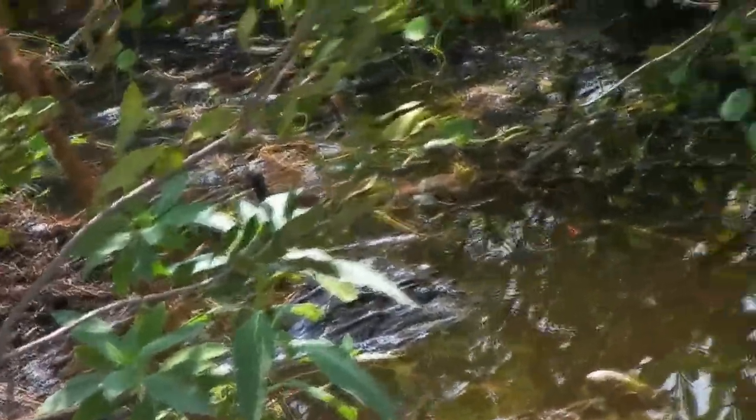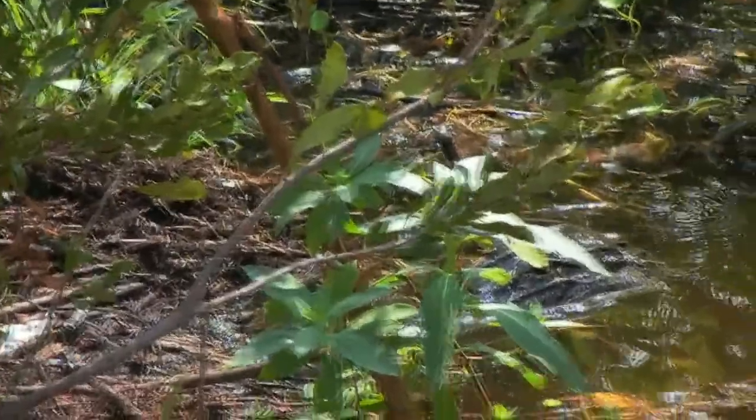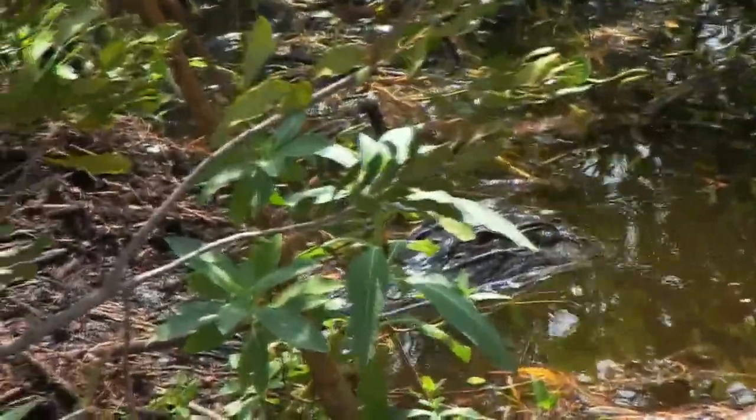Can you see the eggs over there, Melvin? Yeah. It's too bright. There's your blue heron. That's a blue heron. Yeah, she's been trying to break. Can you hear it? Yeah.